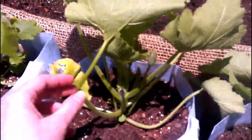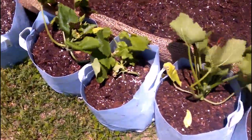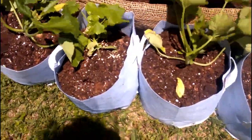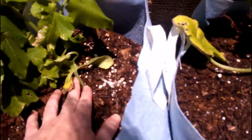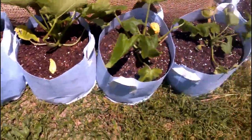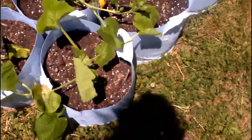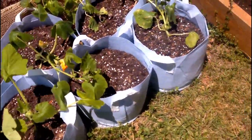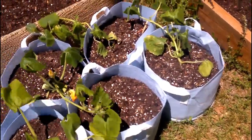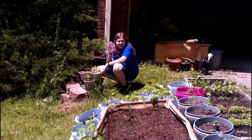I have to get used to this camera being a lot closer than my phone would be. But some of them need added. This is that little fella that I said, the smallest zucchini. But these need more soil. So I'm gonna add some soil and water this evening. But then we have the spaghetti squash. And so that's my little spring garden.